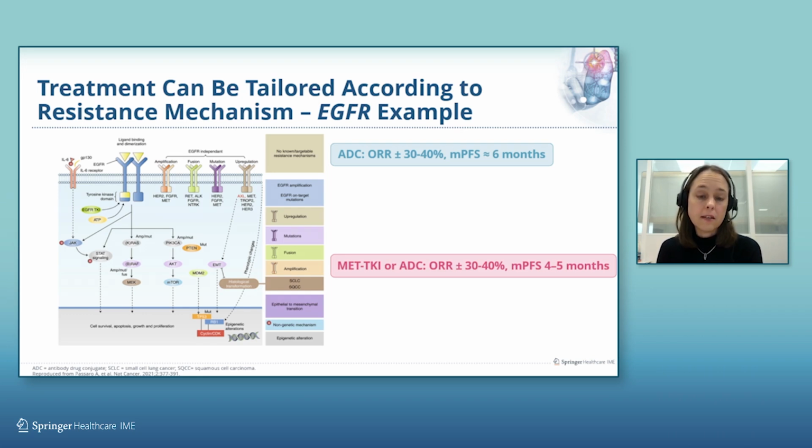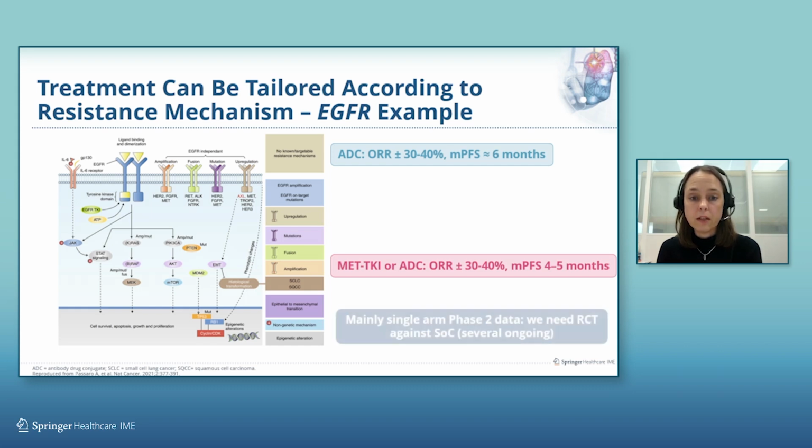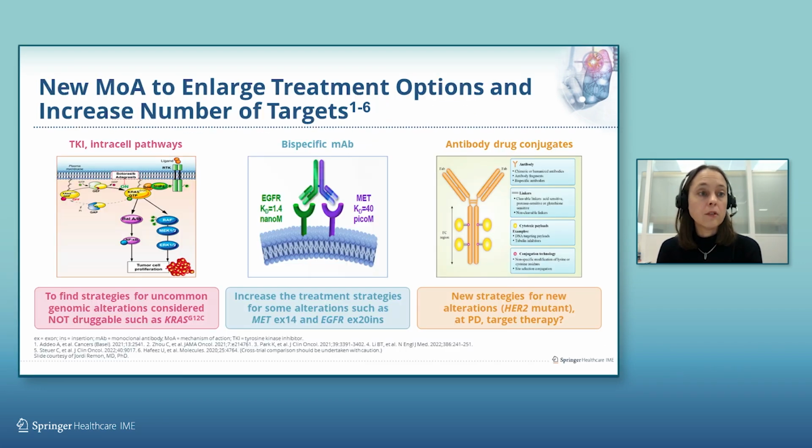But in the end, these data are mainly derived from single-arm phase 2 trials, and we need randomized clinical trials against standard of care. And fortunately, several are ongoing. There are also new methods of action to enlarge the treatment options and decrease the number of targets. So other targeted therapies, small molecule inhibitors, for example, KRAS G12C. You can use bispecific antibodies, for example, to EGFR and MET, and antibody drug conjugates, as I already discussed in the previous slide.